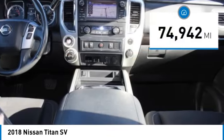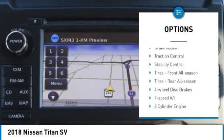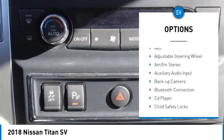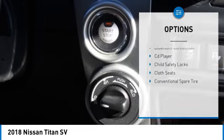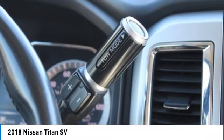Here are some of this vehicle's great options: tire pressure monitor, four-wheel drive, sliding rear window, heated mirrors, aluminum wheels, brake assist, traction control, stability control, tires front all season, tires rear all season.